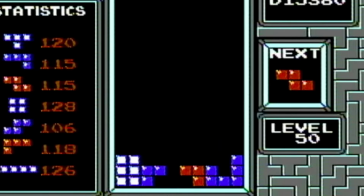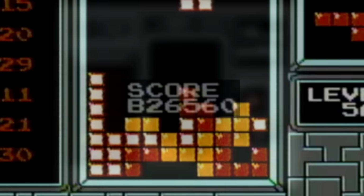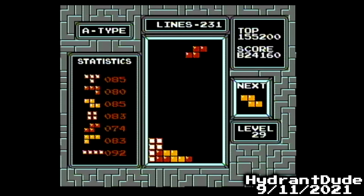But Hydrant Dude decided to take a different approach now. Instead of going for Tetrises, he was going to try to last as long as possible. He would have to survive for probably 15 or so levels if he wanted to accumulate 300,000 points. But like I said, Hydrant Dude was really good at rolling.